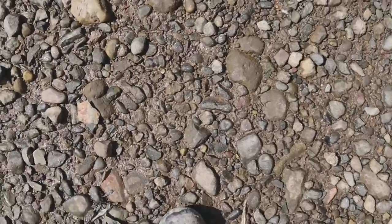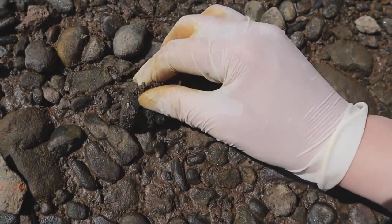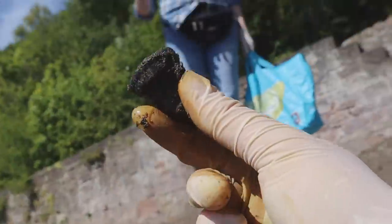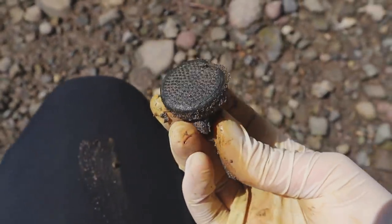Just spotted the first stopper of the day. Down here, let's hope it's whole and it has something on it. It is whole. Is it? It's a stopper! Yay! Clean off. No, it has nothing on it, sadly.